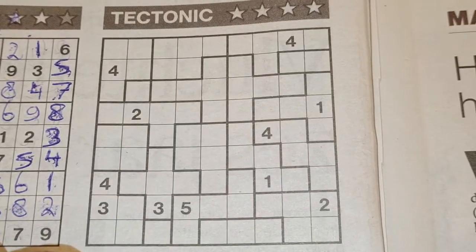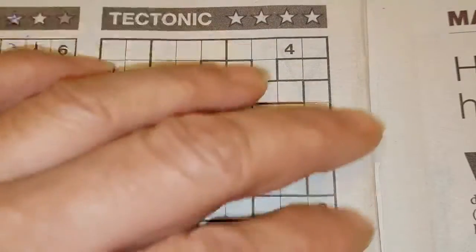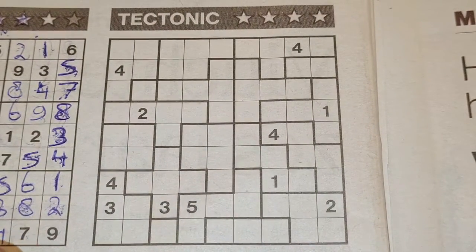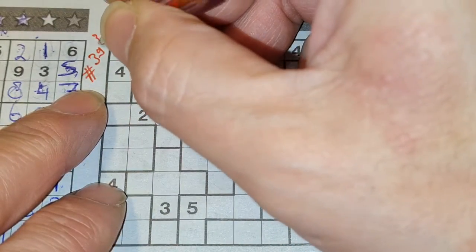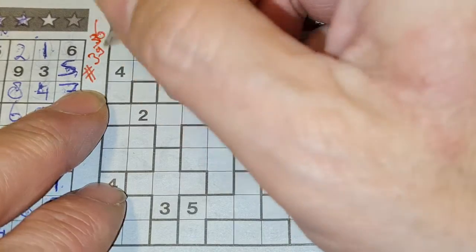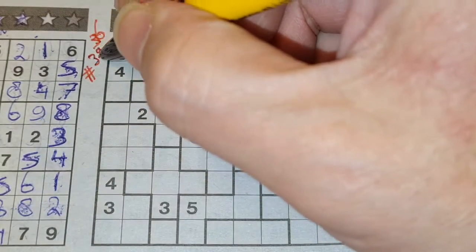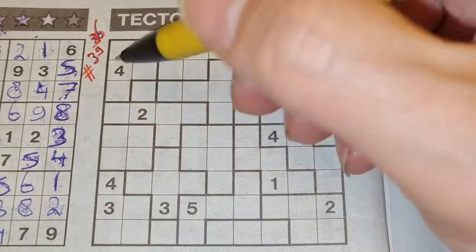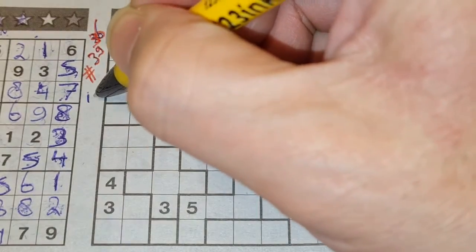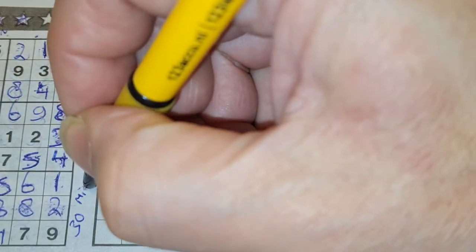And the second one I will do is a Tectonic with 4 stars. Is it really a 4 stars? I do not know. But this will be number 3936. Okay, 3936. Before I start, I always count the printed digits. Well, this one has 11 printed digits. Could be an easy one, could be a hard one. We will see. But for a 4 stars puzzle, I need 30 minutes or more to solve.